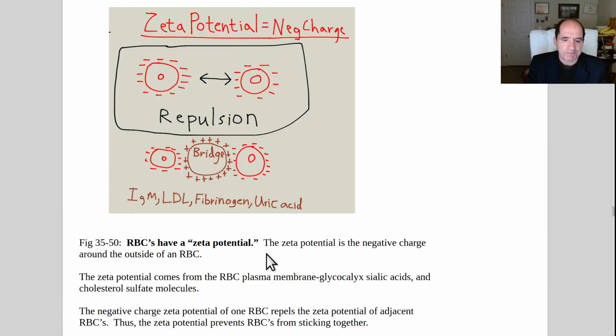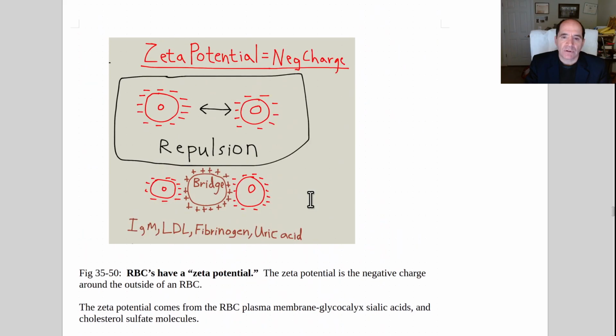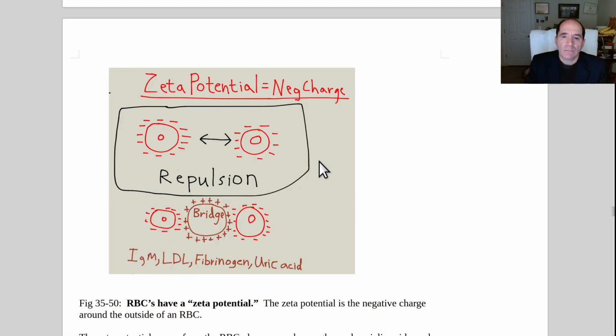Okay, let's see, that's a key point. We talked about the arterial wall having that too. Where does the zeta potential come from? It comes from a couple things. It comes from cholesterol sulfates as part of the glycocalyx. It comes from heparin sulfate as part of the glycocalyx. Sulfates have a lot of negative charge to them. And on the end of the glycosaminoglycans on the glycocalyx, you've got sialic acid, which is like a glucose with a carboxylic acid to it. That's an oversimplification, but that's basically what's relevant to know.